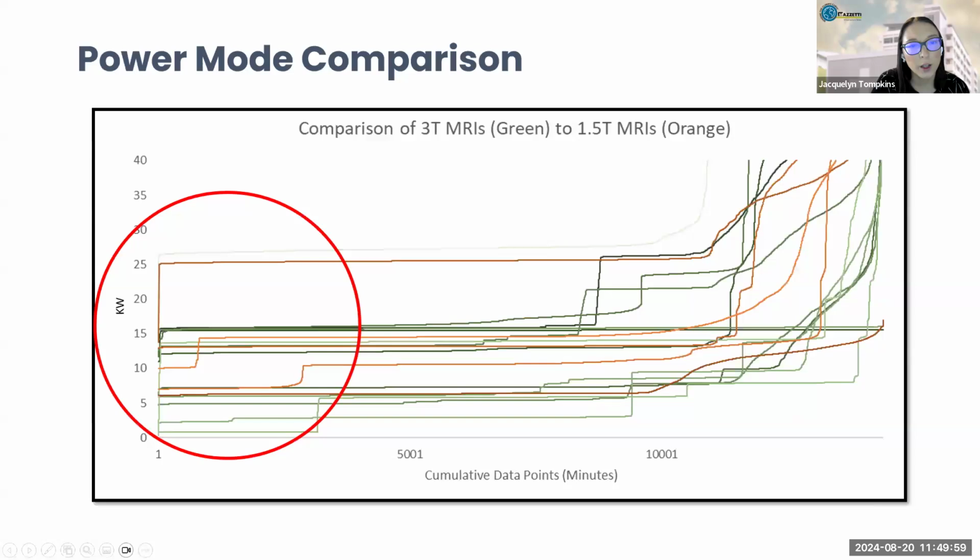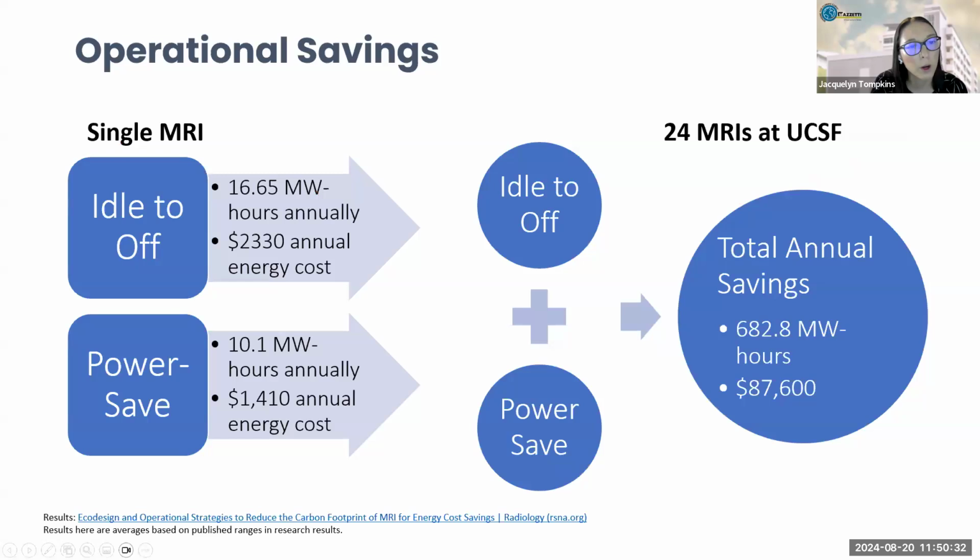So zooming in there, we can see that there is quite a wide variety of kilowatts being used in those low power and idle modes. Some of the really low power that you see here, that is that power save mode that we talked about earlier, that Andrew mentioned. But yeah, the different operations of how this equipment is going definitely affects what your overall energy use is. So that's where we come and start talking about what is the operational savings.